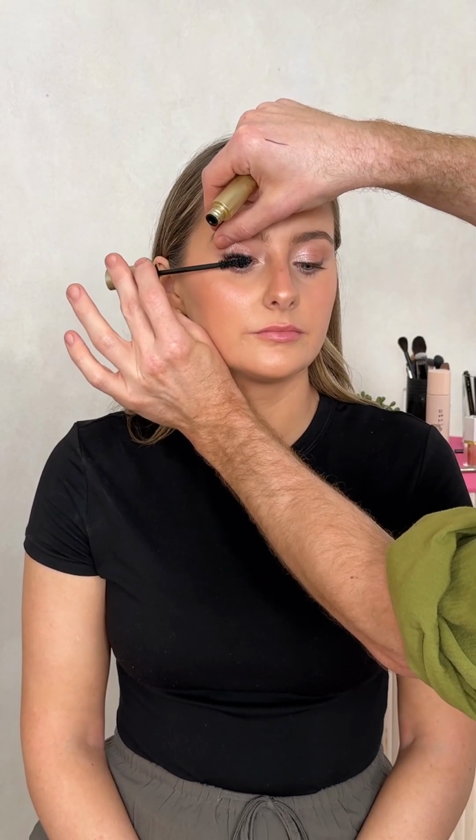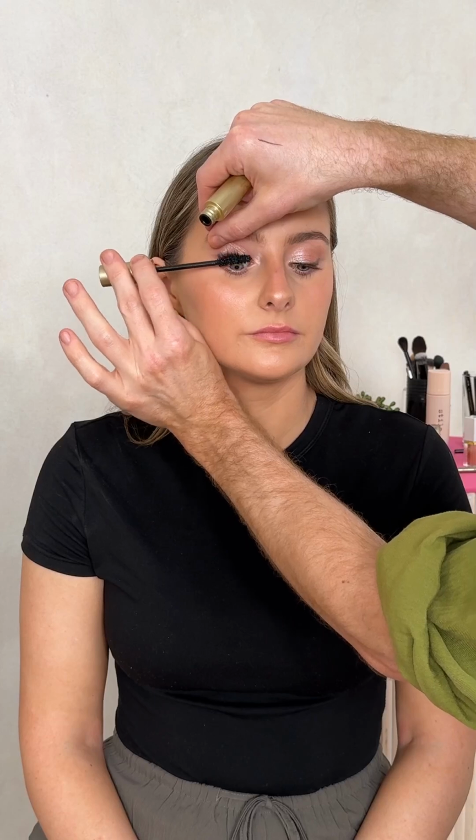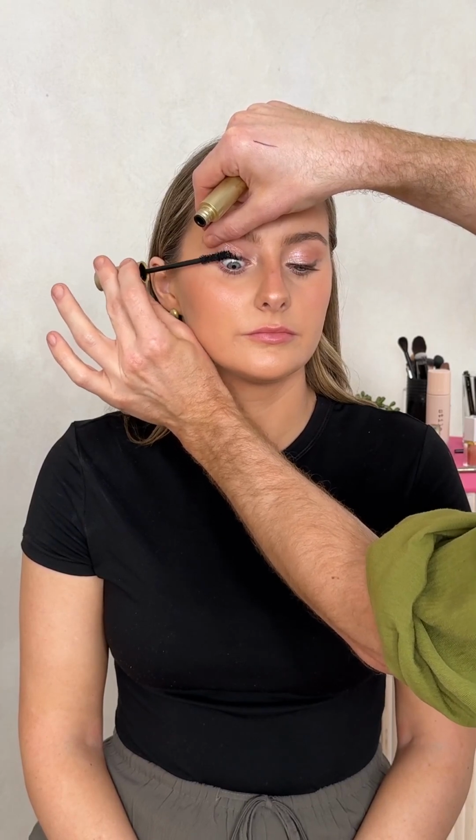She already has gorgeous lashes, but as we apply this, it just coats and hugs every single lash and gives you that beautiful volume without getting clumpy or flaky. It gives you this beautiful separation. And it's really the mascara that I use on all my clients because it works so well to do all the things that you want it to do. Wow.